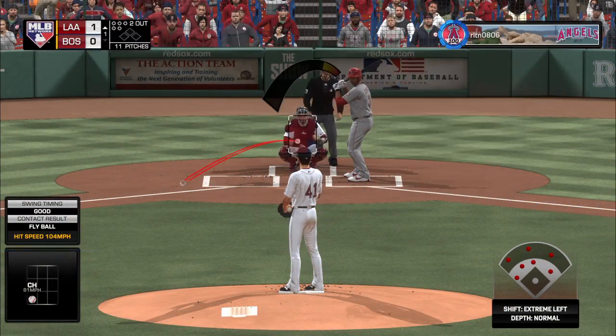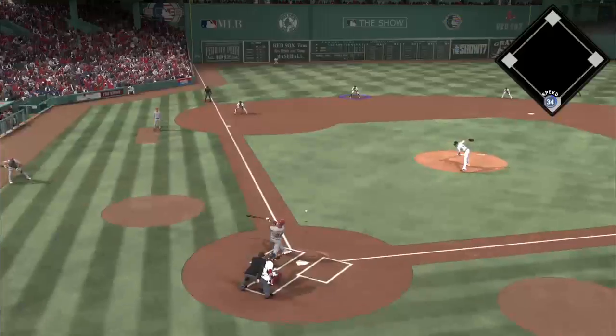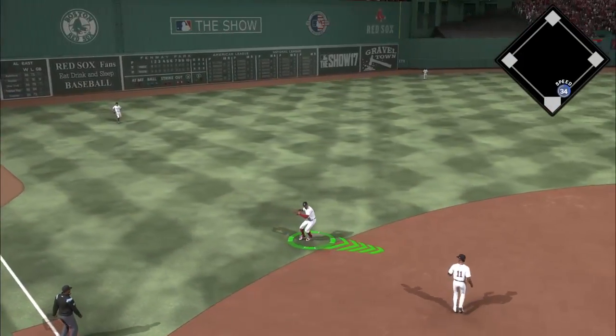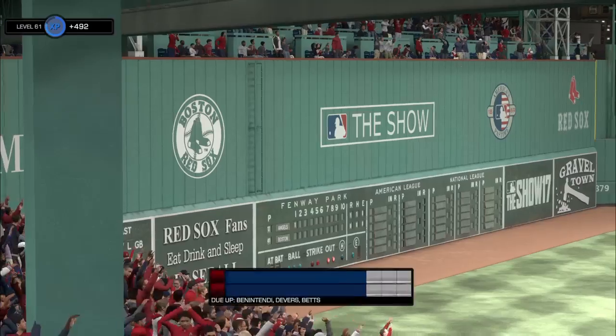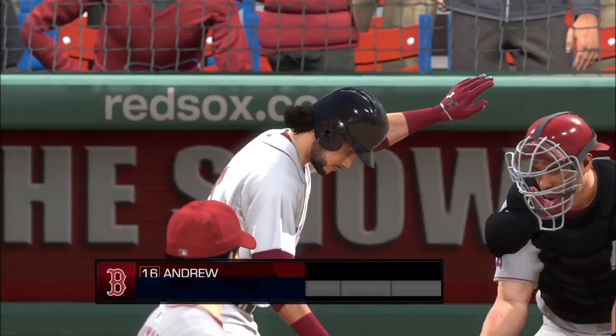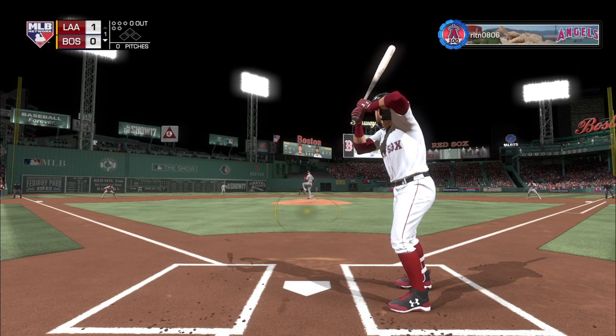Here's Chris Carter now. He begins play in this one with his batting average over the 310 plateau. To short. Bogaerts has it. Throw to first will get him easily, and the side is retired. The left-handed hitting Andrew Benintendi stands in. He'll lead things off here in the bottom half of the first.